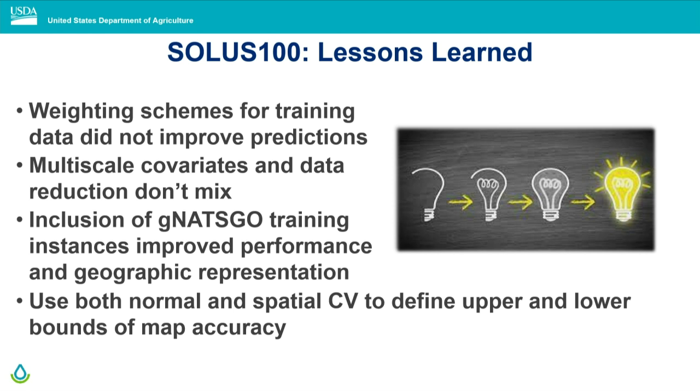Of course, we did notice, as I just mentioned, that the inclusion of the GNATSCO training really improved our results, so that's something we'll be keeping in the workflow moving forward. And then following some interesting debate in the literature, we tested the spatial cross-validation and included that with our normal cross-validation. We ended up keeping both of those and using them to estimate the upper and lower bounds of the map accuracy.